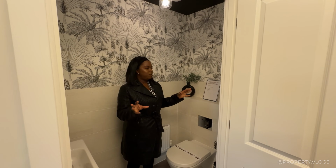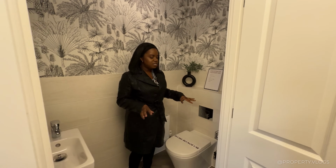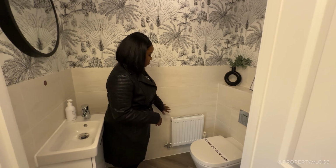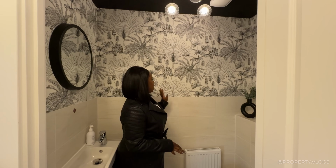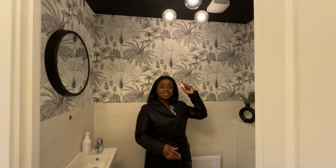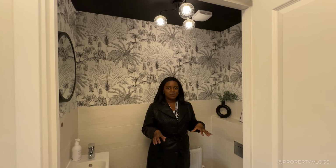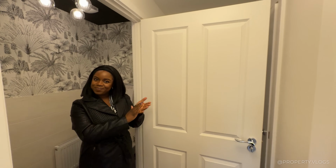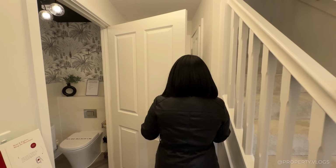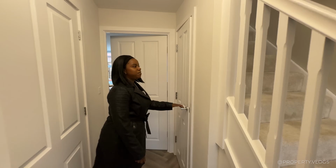There's so many beautiful features to point out. I love the tiling choice. Again, usually these are customizable. And of course you have a radiator here. The whole property has radiators throughout. I love the wallpaper, and the ceiling is black. Considering these spaces tend to be the smallest rooms in the house, I like that daring nature. So if you did the interior design, again, I'm going to give you a clap because I'm really loving what I'm seeing so far. Let me close that door and point out the next room off the hallway.